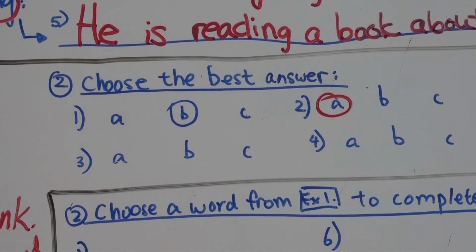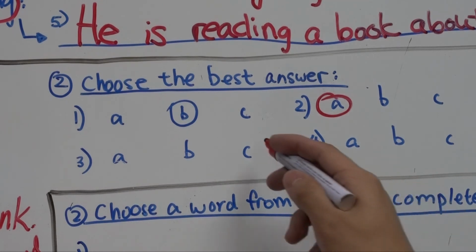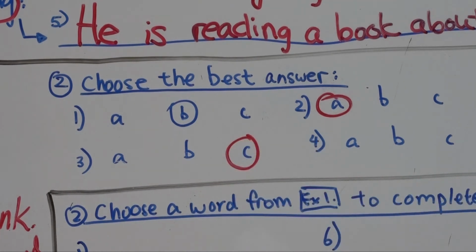B. Yes, I do. Are you going to eat pizza? Yes, I do. Right? So almost correct, but the second part is wrong. Do is wrong, so cannot select this one. So it should be C. Yes, I am. Why is it correct? Because the question is asking you, are you? I am, right? So we have the personal pronoun and the verb to be, conjugated in the correct conjugations.